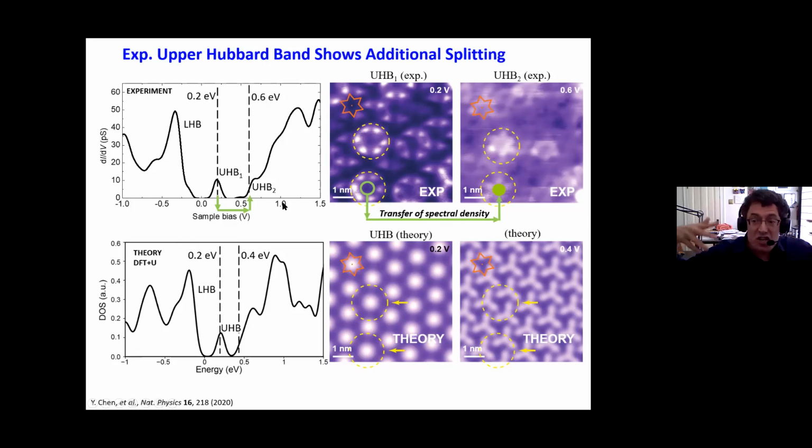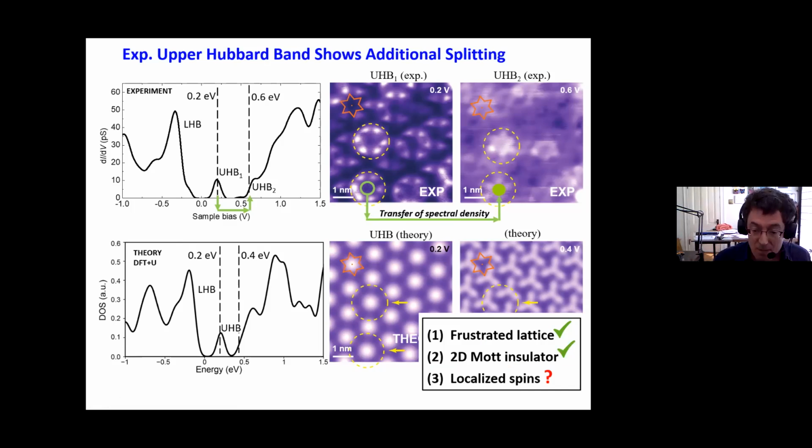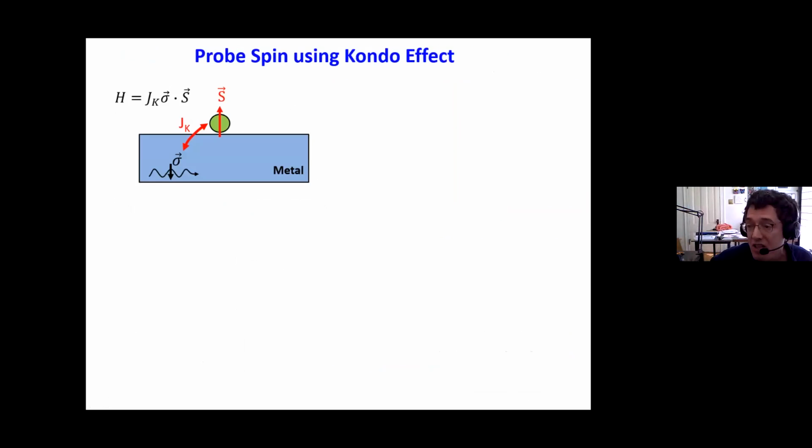Now, this is just a detail, but I just wanted to mention it to you. What we have here is a Mott insulator. So we have a frustrated lattice. We have a 2D Mott insulator. And so the last question then is, do we have localized spins? Do we expect localized spins, but can we see evidence for spins in this material?